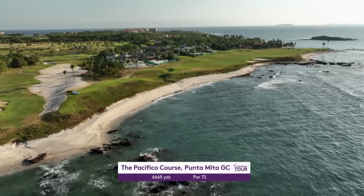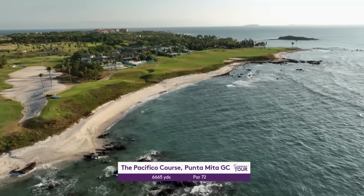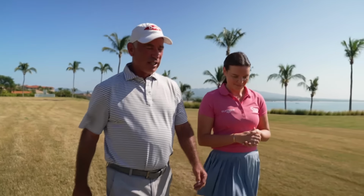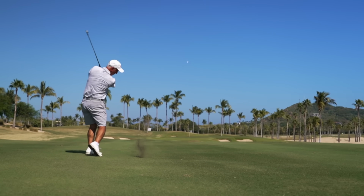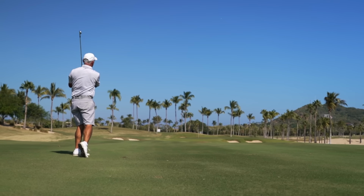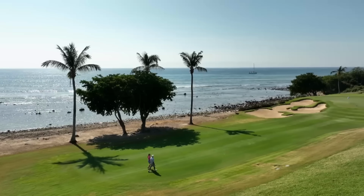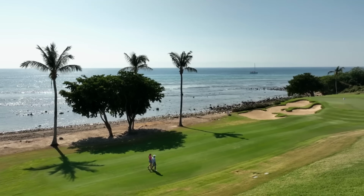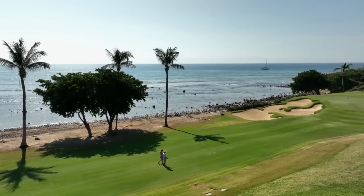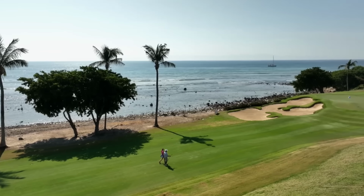Now let's talk about the course requirements here at Punta Mita. It's absolutely stunning, great condition. What sort of shots are required? A lot of good ones. It's a Nicklaus course, so your shots into the greens have to be pretty accurate. Greens have a little bit of movement on them. Fairways are ample, so if you just hit good solid drives, you can give yourself good shots into the greens. But it's all about the second shots out here and chipping and putting.